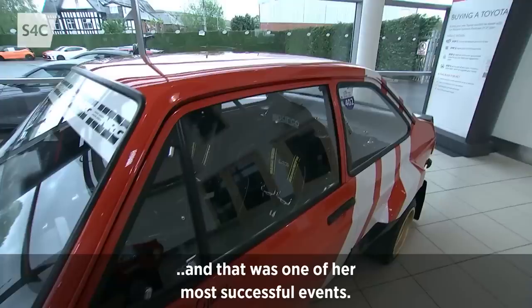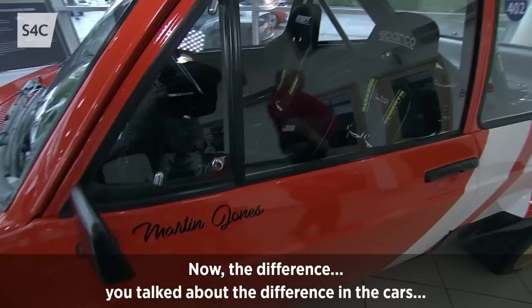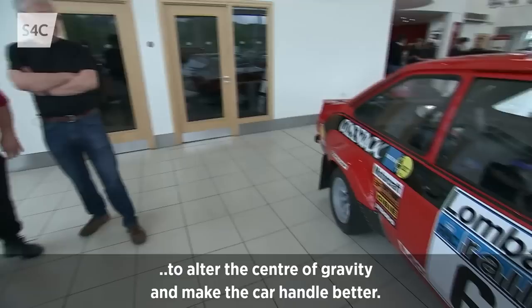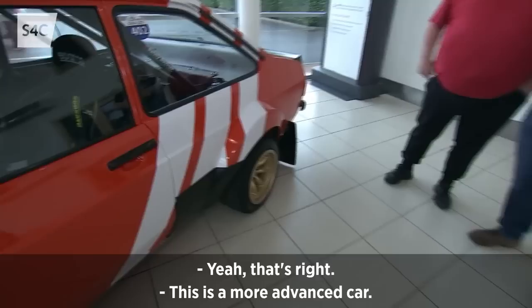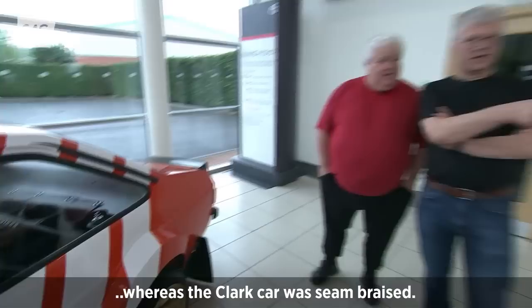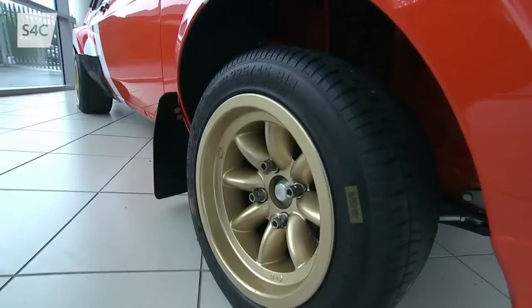Now, you talked about the difference in the cars. The wheel arches here are higher up the body than on that car. That's right. Because to alter the center of gravity to make the car handle better, yeah? That's right. So this is a much more advanced car. There's quite a bit of difference, Howard. The later cars, the Sutton era and MCD era, they're all seam welded, whereas the Clark car was seam brazed. Seam brazed. Yeah. Which is the nicest car to drive?